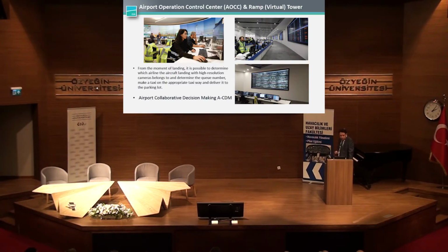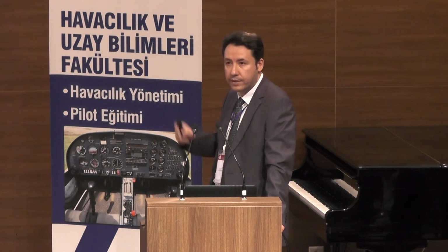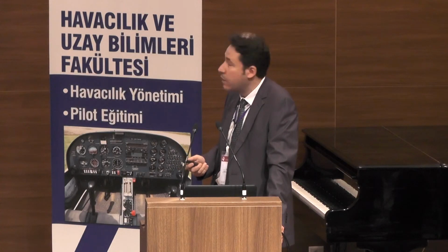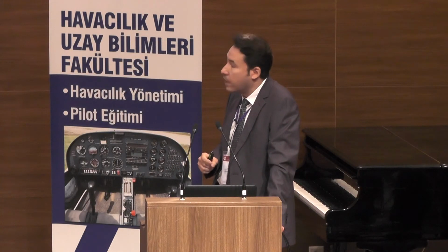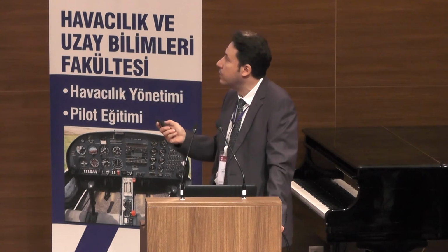And this is our airport control center. Every action and every step of the airport operation is being tracked through this airport operational control center. This picture reflects our virtual environment for the security part. There are sections here, and each one of them has its own duties. We are handling security, ramp control operations, airside operations, and landside operations. So we run our operation through this airport operational control center, and it's open for your visit as well.